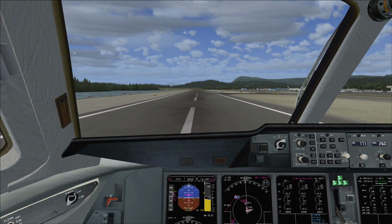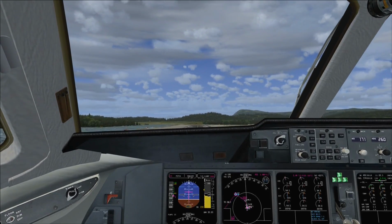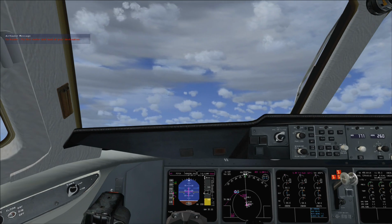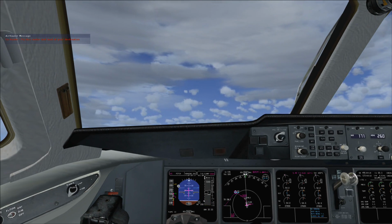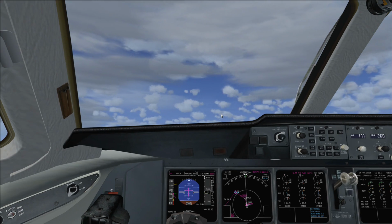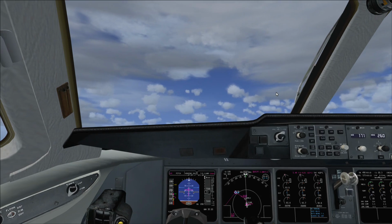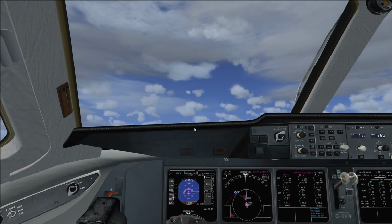V1. Rotate. Positive rate. Gear up. Gear up. Very nice. I can't really read these small... So we're... I guess where it flaps retracted. Flaps up. And then we'll get to slats retracted.